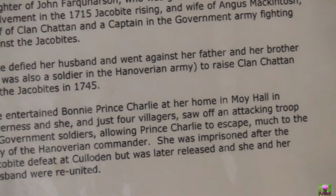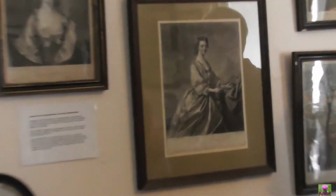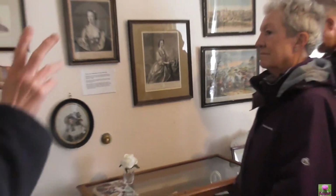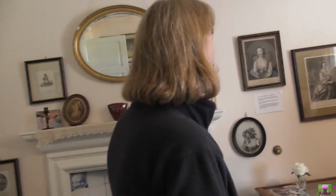But anyway, at one point she actually helped Bonnie Prince Charlie escape from her house when it was surrounded by government troops by a trick. She managed to make the surrounding troops think there was a whole regiment of Jacobites in the house by getting her servants to make lots of noise around the house and shouting to each other and firing off the odd pistol. And so the surrounding troops retreated rapidly. And it was known locally as the Rout of Moy.